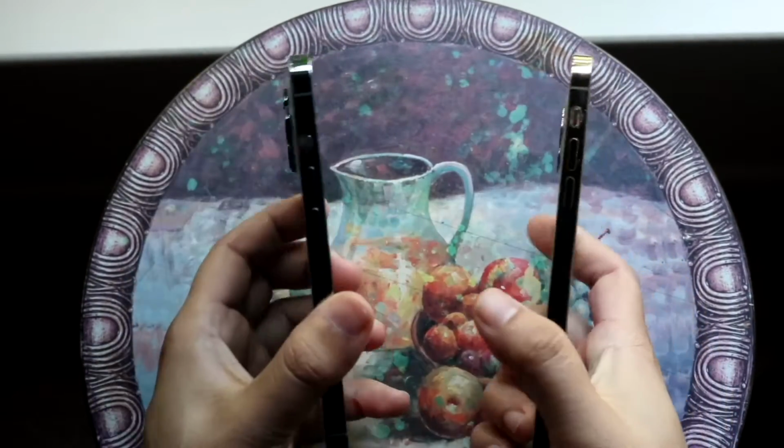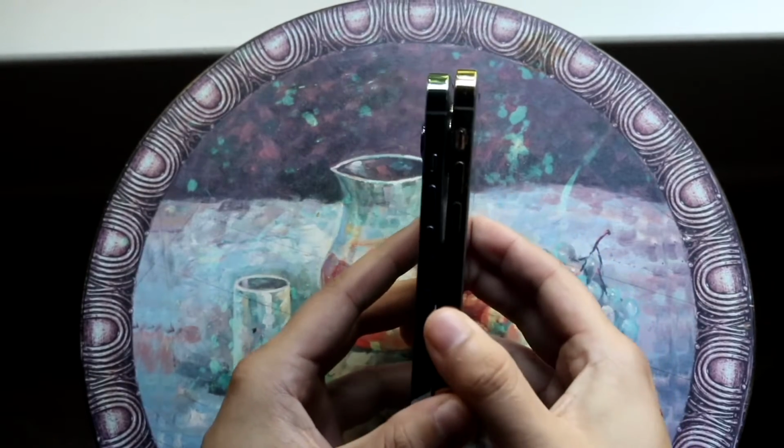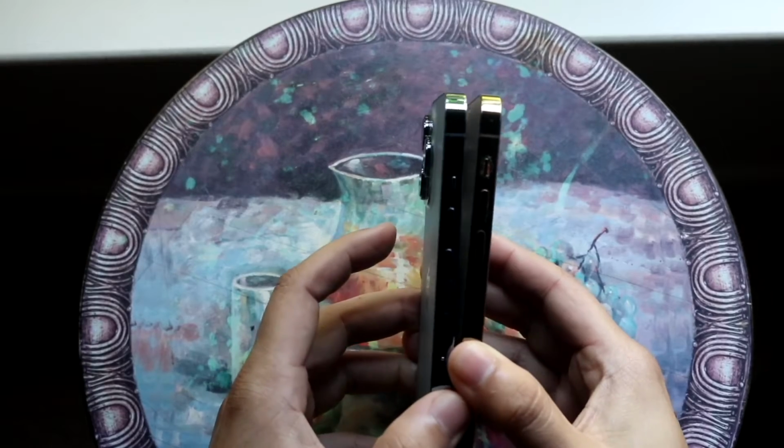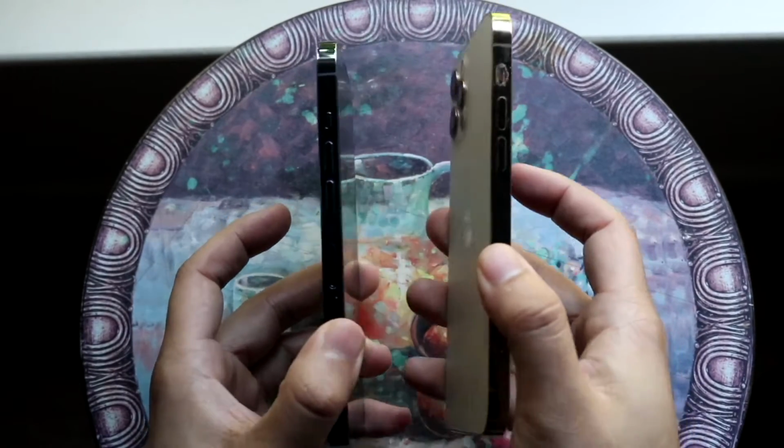Now, in terms of the thinness and thickness between the two, it was said that the iPhone 13 Pro is heavier and thicker. I don't really think it's astronomically thicker, but it does look a little bit thicker. It may also feel a little bit heavier, but I don't really get that vibe.